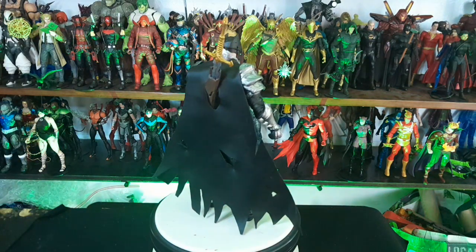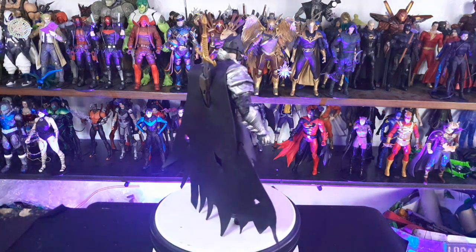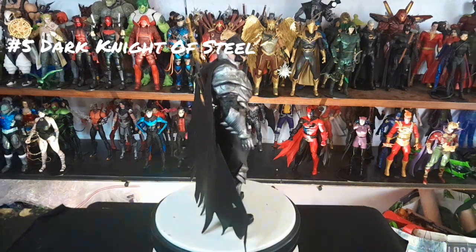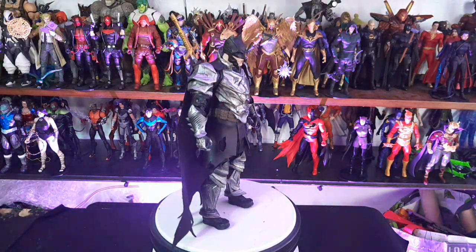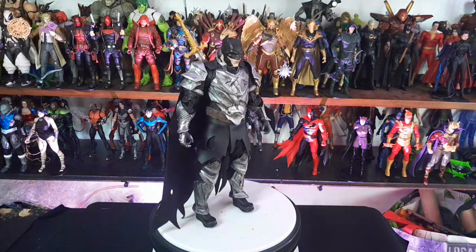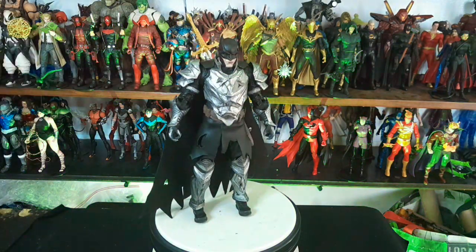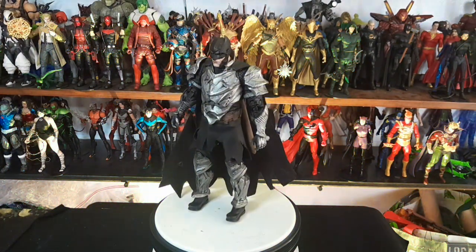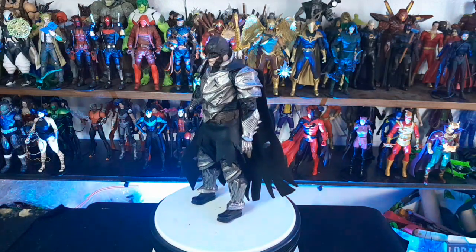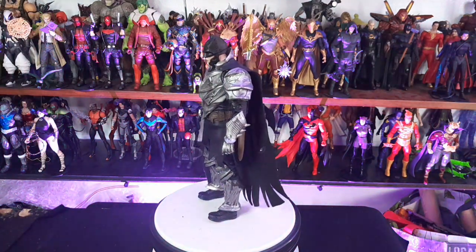Batman of my top 10 list in my collection. Right now, we're rounding it out with the Dark Knights of Steel. Yes, the Dark Knights of Steel. Why is he called that? Because you go back to the story, look it up on YouTube, Comic Historian, whoever else, Comics Explained. This guy is half Kryptonian. So he is Superman's brother.